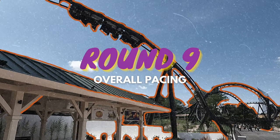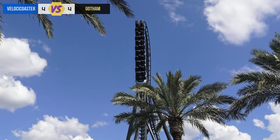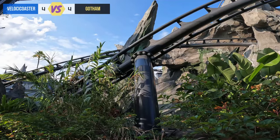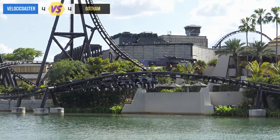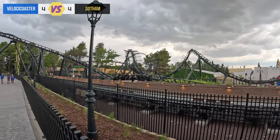Round 9. Overall pacing. And the final round is all about the pacing, how each layout traverses its track, glides through its elements, and builds throughout its course. Velocicoaster is a two-act story, with the slower section through the Raptor paddock followed by an injection of pace and a frantic second half, culminating in arguably its best element for an awesome dip and bank back into the brake run. Gotham's pacing is a bit more all over the place.